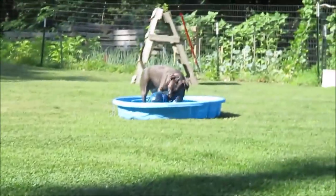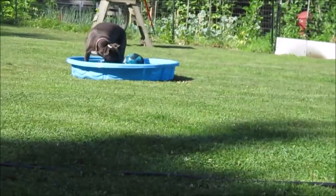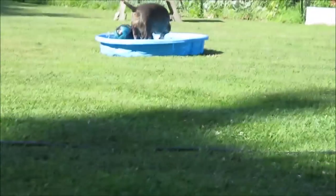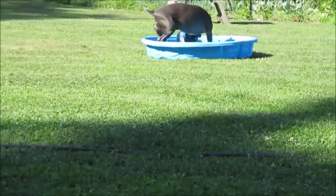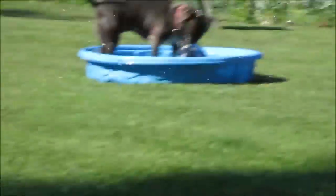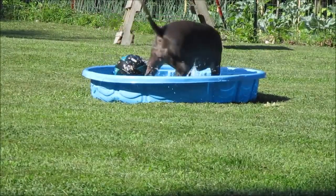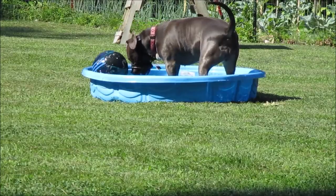One second. I'm trying to get you focused in. The walrus is hard to capture in its natural environment. One more second and we'll have her. Alright, there she is. So, Patina just entertaining herself in the swimming pool right now.